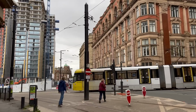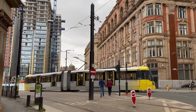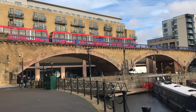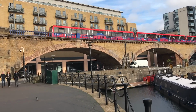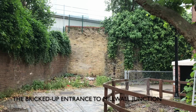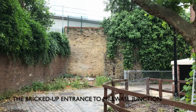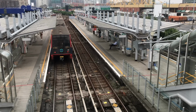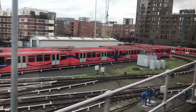This is why networks like Metrolink and the DLR have been able to expand their networks so quickly, while mainline projects languish. The DLR has taken advantage of this in other ways. It uses a lot of land that was formerly used for heavy rail routes. For instance, at Poplar there used to be a heavy rail station known as Millwall Junction. Because the DLR doesn't need as much space for their junction, there's room for a depot here, as you can see from this rather bad footage.